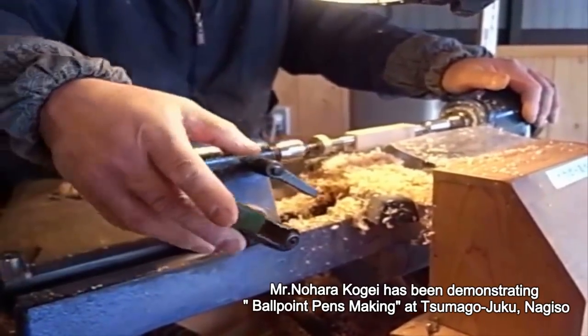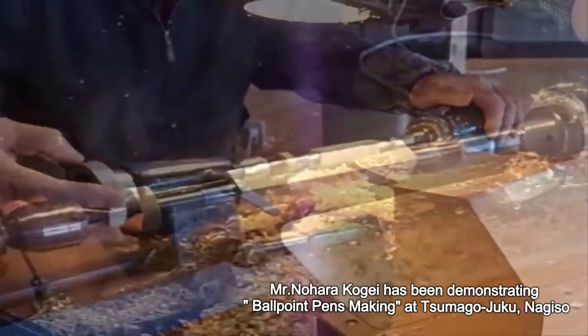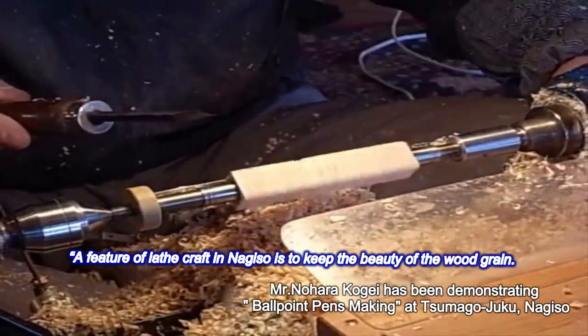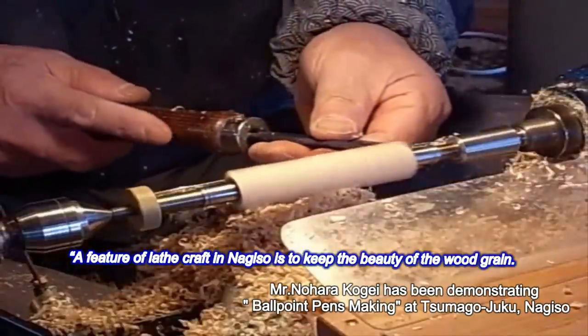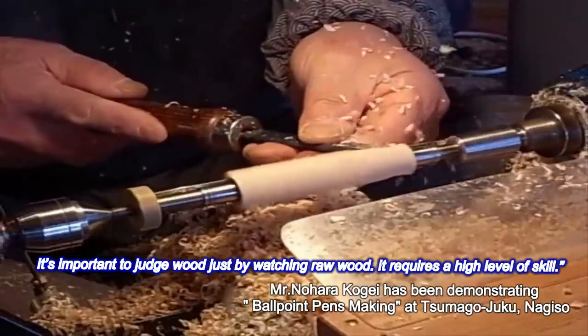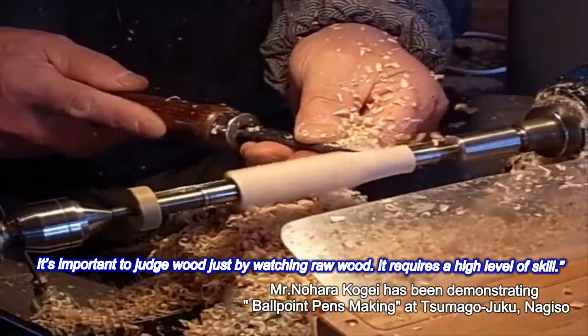As Mr. Nohara, president of Nagiso Lathed Woodcrafts Cooperative, has said, "A feature of lathe craft in Nagiso is to keep the beauty of the wood grain. It's important to judge wood just by watching raw wood. It requires a high level of skill."